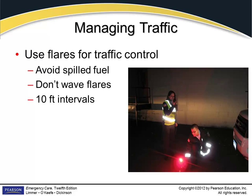Use flares to control traffic. I don't know about that. I don't know that I agree with that one. You think they don't let y'all use flares because I don't think they're safe? That's a good point. Maybe. We may not be able to use flares because we're not safe enough for the fire station.